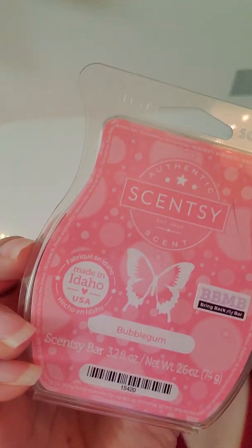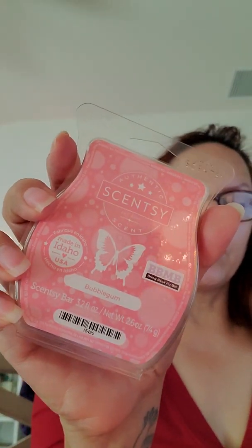All right, here's another one, Bubblegum. It smells just like the bubblegum, you know, those little, what is it, Bazooka, the one with a little cartoon on the paper. That's what it smells like, but to me, it smells just like Pepto-Bismol tastes. Okay, so if you like those two fragrances, you'll like this one, Bubblegum.